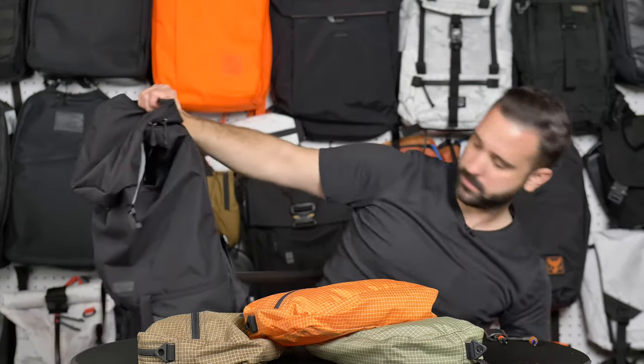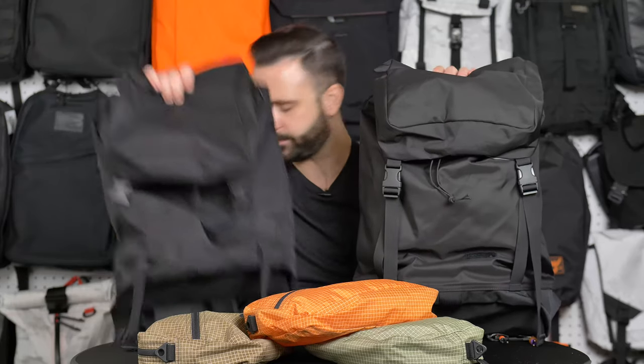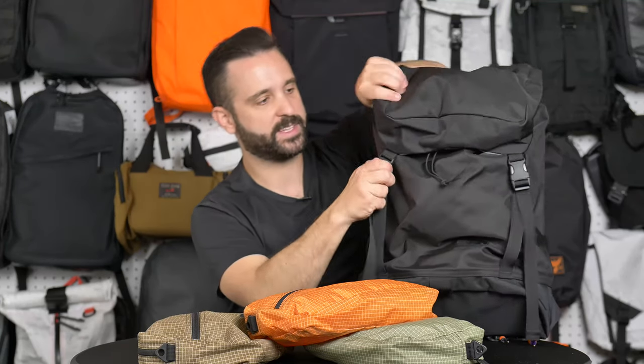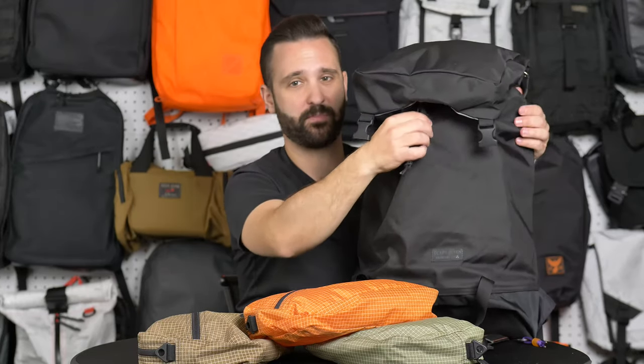Like you saw earlier, two sizes. So we have the 23 and the 33. The 33 really hits more in the travel realm, in my opinion. But it really depends on who you are and what you carry throughout your day. The 33, by the time you really pack this thing full, I think you're hitting 35 plus liters of this thing if you really pack it out.